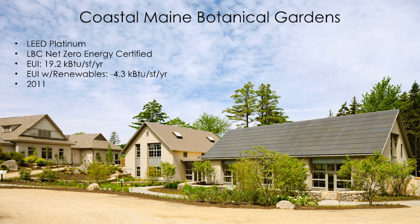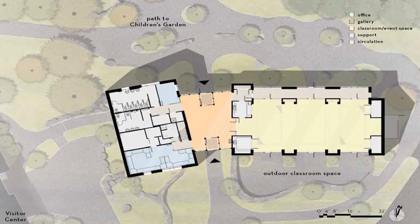In Maine, we did a project for Coastal Maine Botanical Gardens, an education and office space, with an EUI of 19. This is certified as a net zero building and net positive building, and that was in 2011. On the right-hand side is education space. It could be one big space or three classrooms. And on the left is office space.